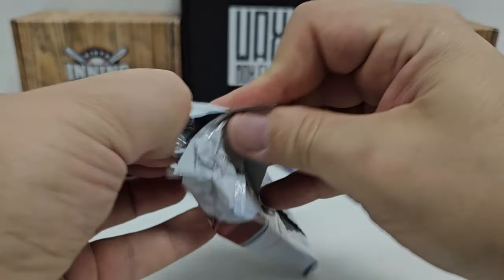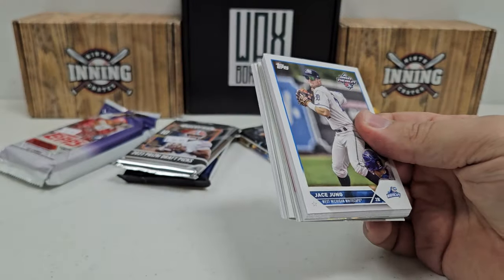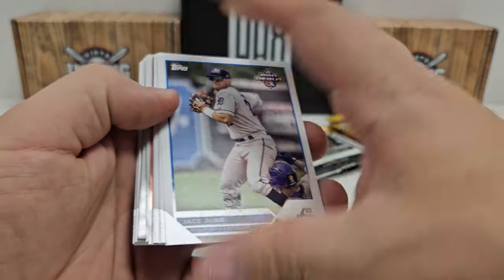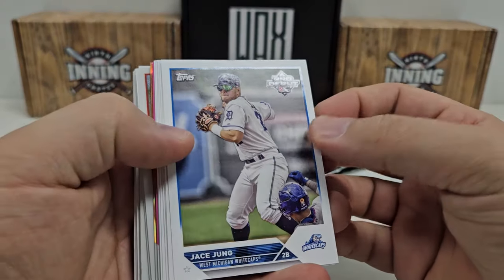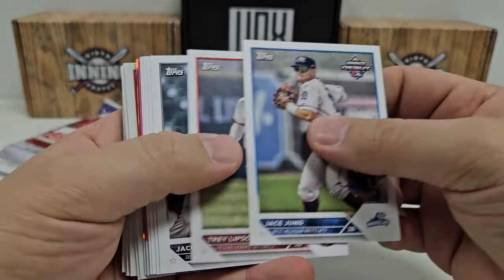Pretty good odds of getting an autograph out of here, at least some numbered cards. I think, again, I'm at 5 autos. I keep losing track here, but I think I'm at 5. We'll count them up at the end. We've got some Keller coming up, so that should be, looks like orange, probably out of 25. Let's see what we can do here.